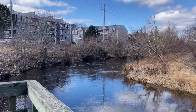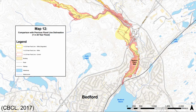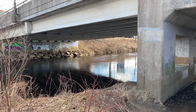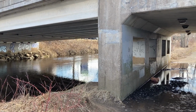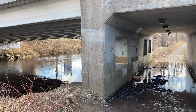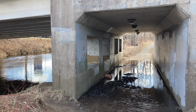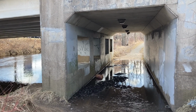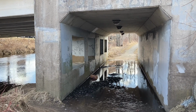So, in 2017, a new study was completed which showed that the flood risk area was a lot larger than they realized. This map shows the 1981 floodlines in yellow and the much larger 2017 floodlines in red. There are a couple possible reasons for this change. Human factors such as urbanization and climate change may have caused the floodplain to literally grow. However, the 2017 study also mentions that we have much more data available and better computer modeling tools than we did in 1981. So now we have a much more accurate understanding of where the floodlines actually are.